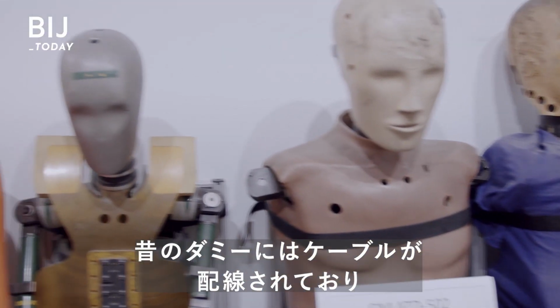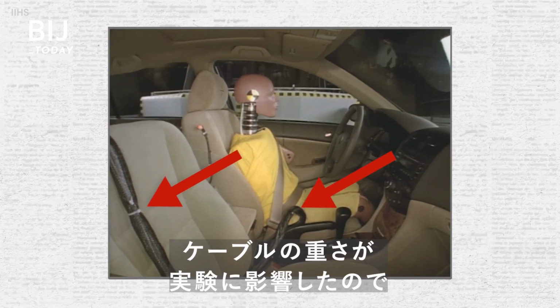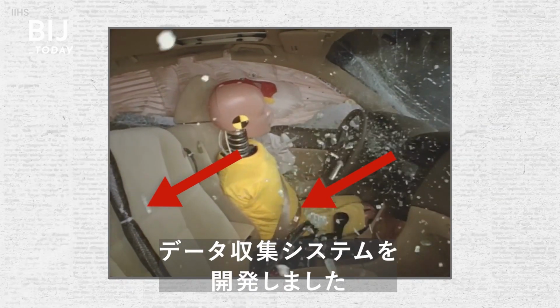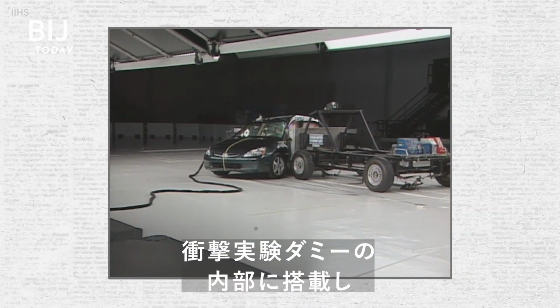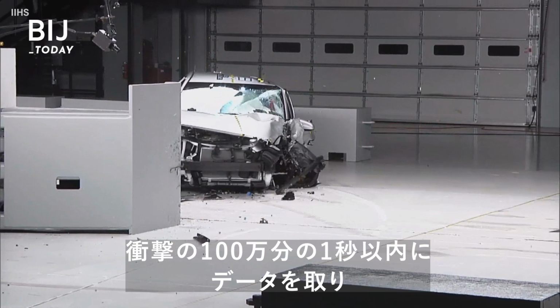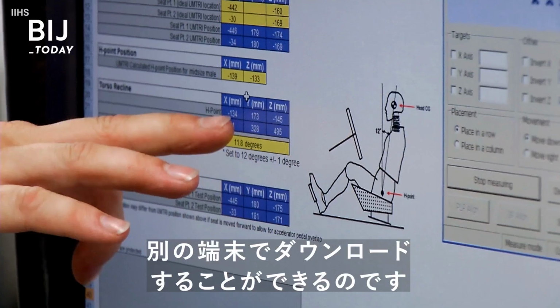Older dummies had cables running into them that sent information to an outside computer. The weight of the cabling would bias the test in itself. So we developed a data acquisition system. This is really like the black box that goes inside the crash test dummy. But what that does is captures the data in microseconds from the crash, and then that can be downloaded separately.